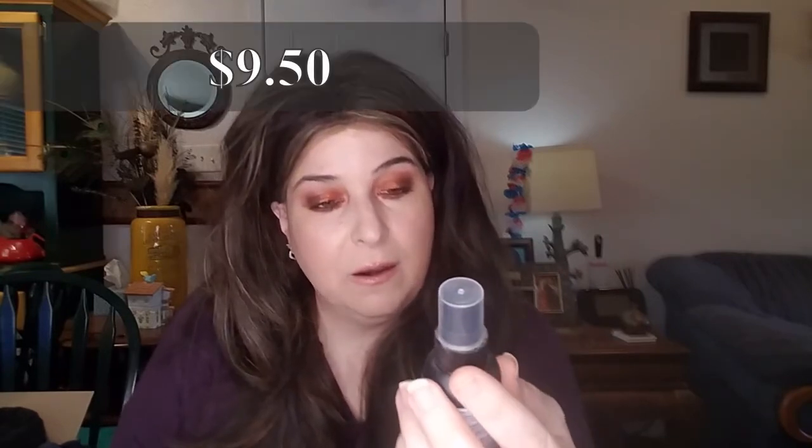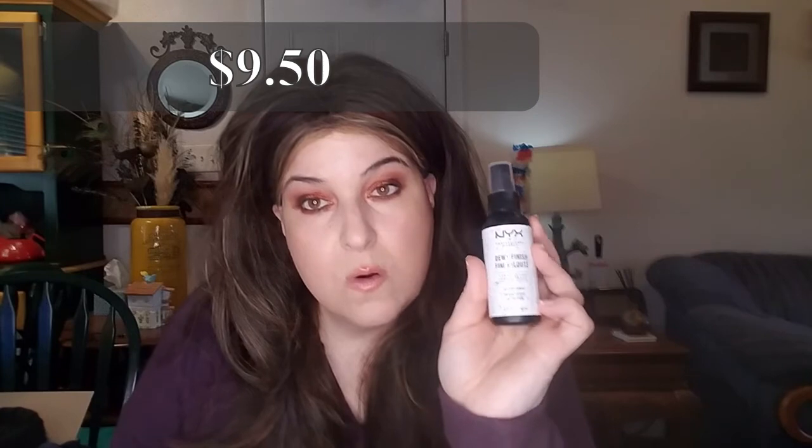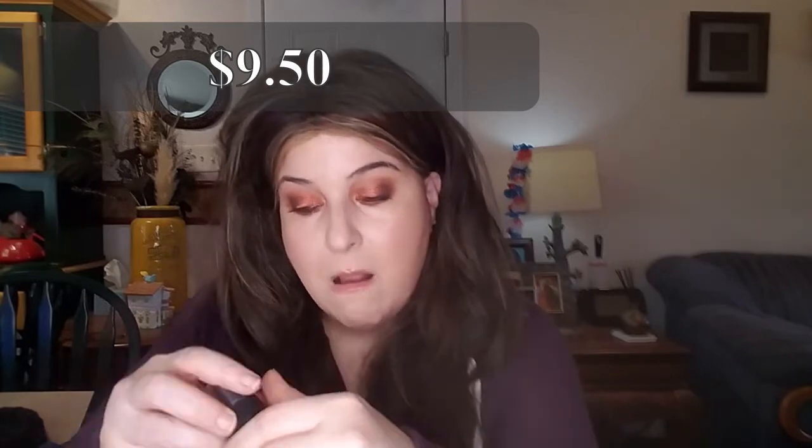Setting spray. I like this NYX Dewy Finish setting spray here because it gives me a nice dewy finish, basically. I don't expect it to make my makeup last long, but I kind of like spraying my face afterwards. But it does kind of help the makeup go along.